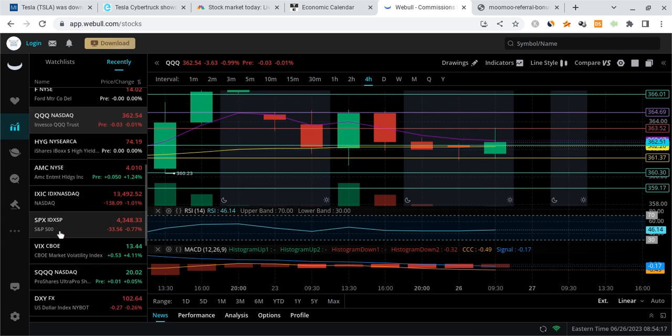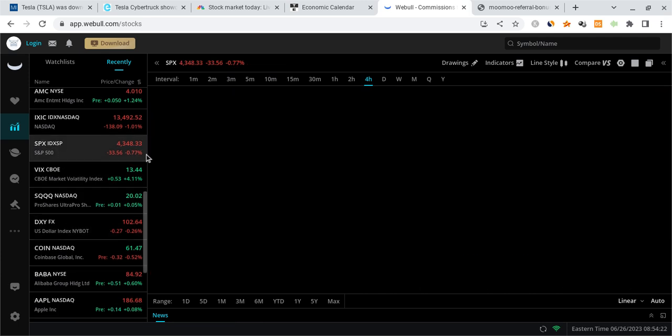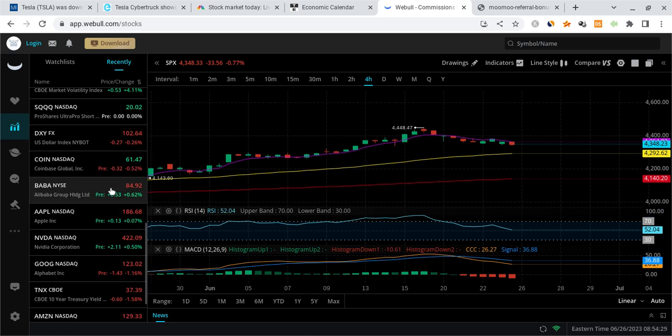I can't say much about SPX just yet. I already talked about how this was looking a little more bearish as of right now, but then 4,300 is going to be a big level. So we're just going to watch that carefully. Where our 50 EMAs on the 4-hour time frame.